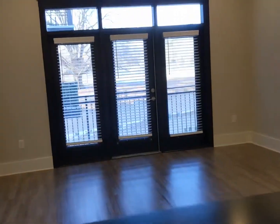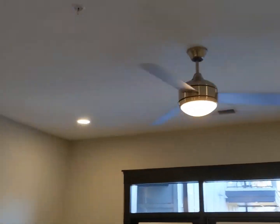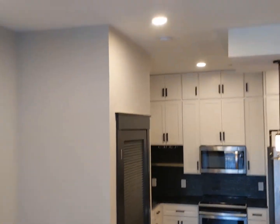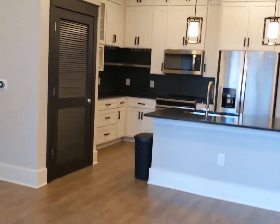Alright, so the Village of Commonwealth's A4 style floor plan. One bedroom, one bathroom, 769 square feet. Check it out. This is an extremely unique one bedroom apartment. A lot of living space. That living room is very large. You can do a lot with it.